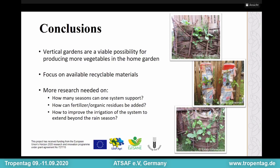However, we need more research on how many seasons one system can support, how to add fertilizers or organic residues, what's the best way for that, and how to improve the irrigation, so maybe we can even spread the growth of these vegetables past the rain season.